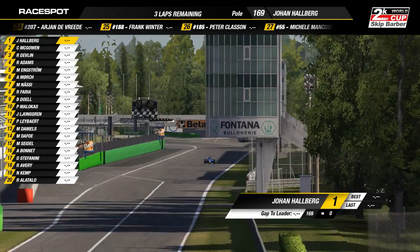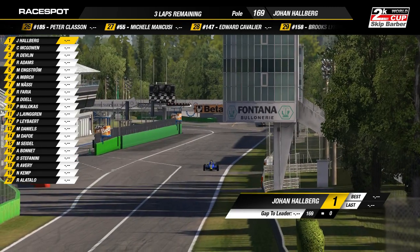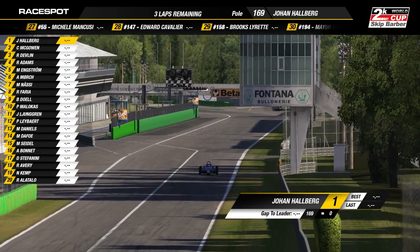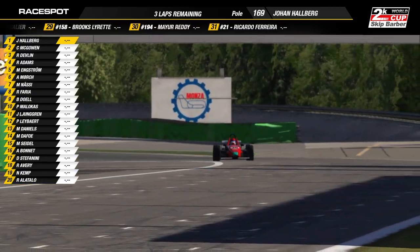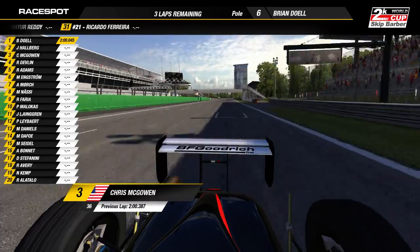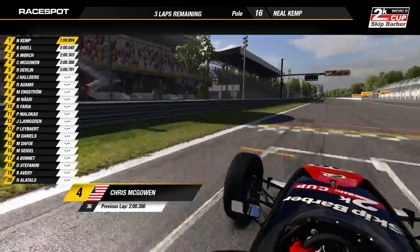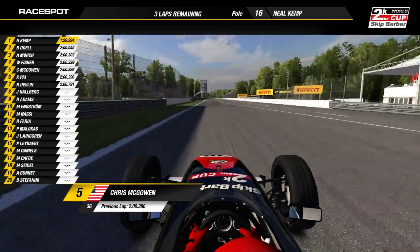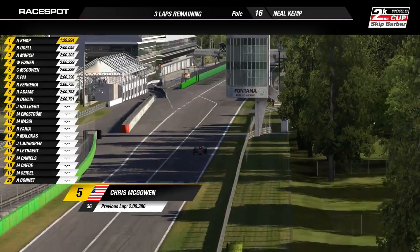And for Johan Halberg, it looks as though he is not actually going to get a time in. We'll get confirmation of that in a moment. But we've got more drivers coming past the start-finish line in a minute. Chris McGowan is going to be one of those. There you can see times coming through. Brian Dahl, left-hand side of your screen. First driver underneath 1 minute 59 is Neil Kemp. Chris McGowan will complete a lap in 2 minutes, .386.